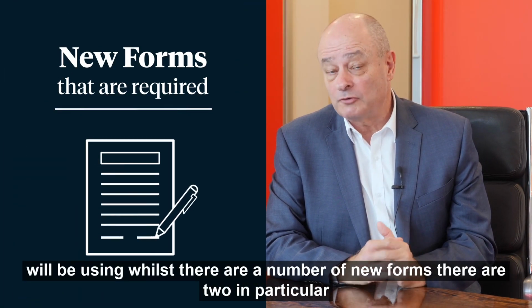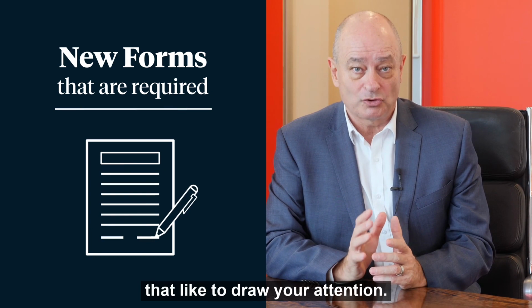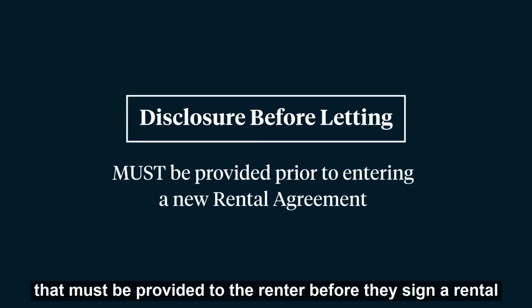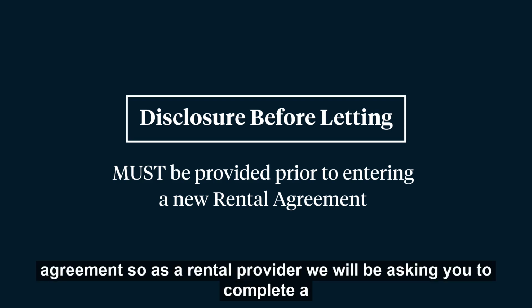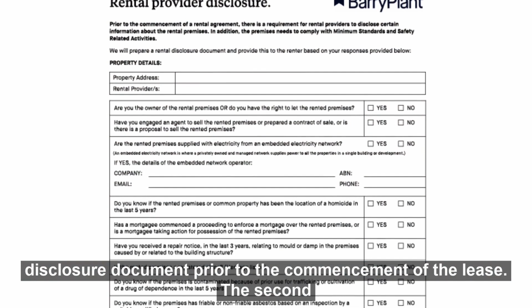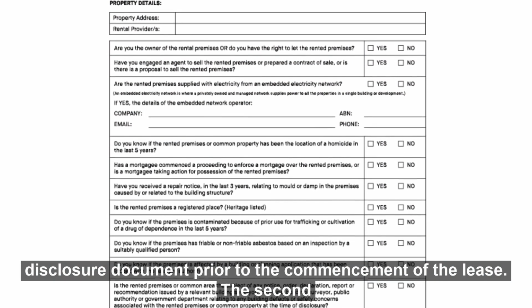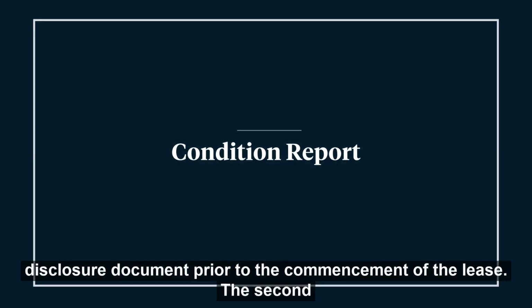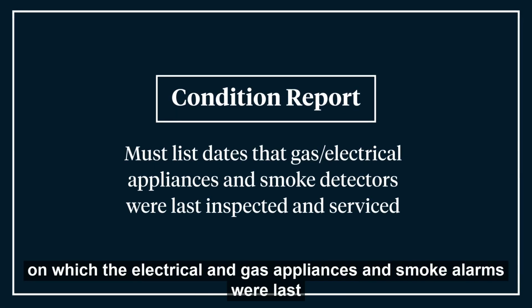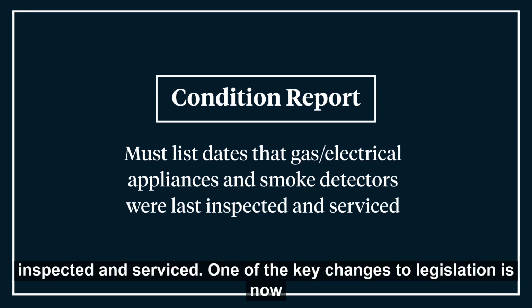The next key change I'd like to touch on are the forms that we'll be using. Whilst there are a number of new forms, there are two in particular that I'd like to draw to your attention. The disclosure before letting is a new form that must be provided to the renter before they sign a rental agreement. So, as the rental provider, we will be asking you to complete a disclosure document prior to the commencement of the lease. The second form I want to mention is the condition report, which must now include the dates on which the electrical and gas appliances and smoke alarms were last inspected and serviced.